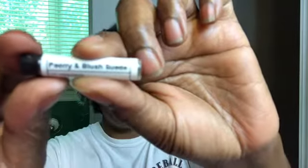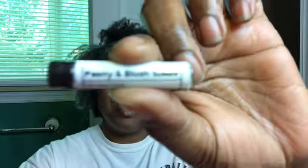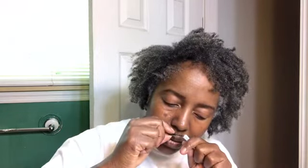So awesome, awesome fragrance. The next one is Peony and Blush Suede by Jo Malone. Now, Jo Malone is another house that is really super popular. And let's take a whiff of this one. Ooh, if I can get it open. Very soft, very floral. Very, very nice. I like it. I like it a lot.